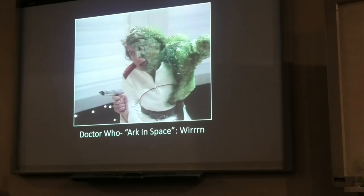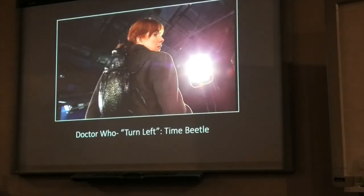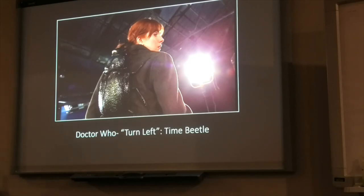Next up, we have a more modern Doctor, with the Time Beetle on Donna's back. Myself and my entomologist friends were delighted by it, because it looks so awesomely realistic. And then they had it turn over, and the legs were on the abdomen.